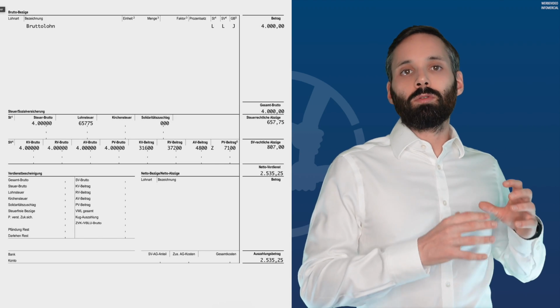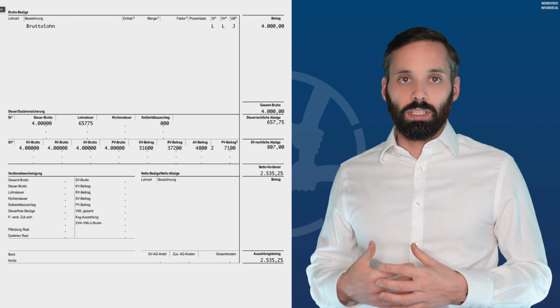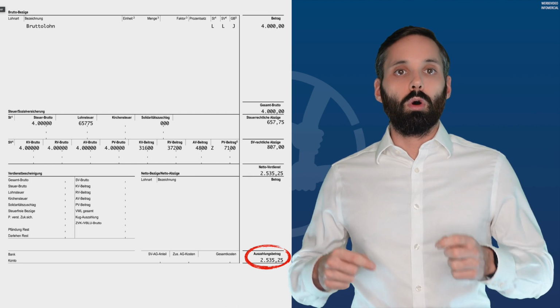So after 657 euro for taxes and 807 euro for Social Security, you are left with 2,535 euros net from your 4,000 euro gross salary. 37% gone with the wind.